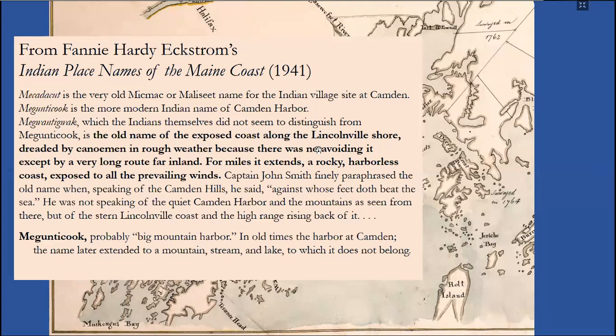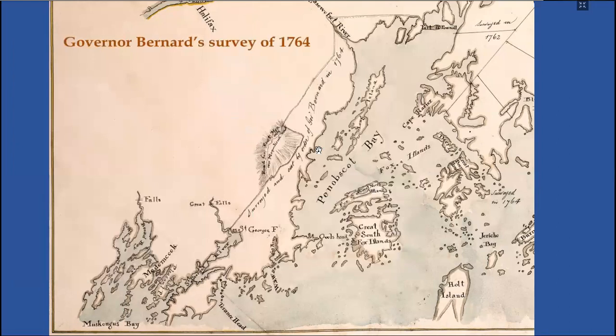And she goes on to say that Megunticook can be defined as probably the big mountain harbor. In old times, the name of the harbor at Camden, the name extended to a mountain stream and lake to which it does not belong.